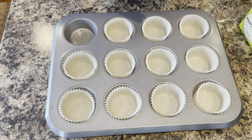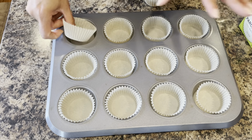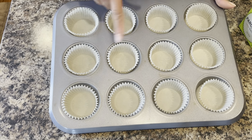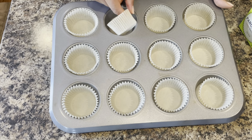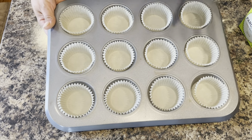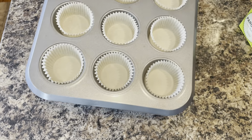Before you get started making the muffins, what you want to do is preheat your oven to 425 degrees. I've lined my muffin tin with muffin liners. If you don't have any of these liners, you can go ahead and just butter the bottoms and the sides really well, and that way they come out a lot easier for you. I'm going to set this aside.